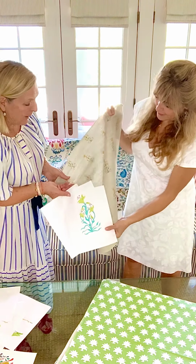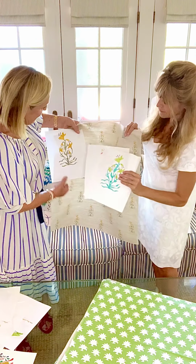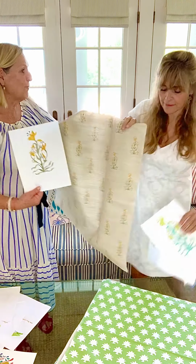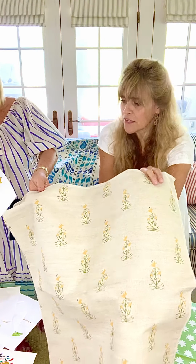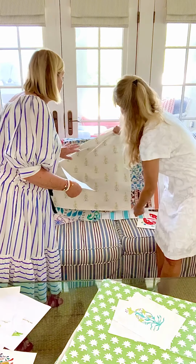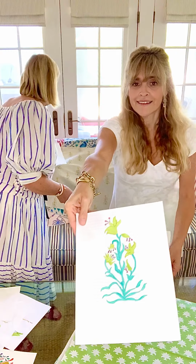Well, that was the hotel we stayed in when we were in India, and it's just such an Indian sort of flower. I'm going to show it up close. It's so dainty. It has a wallpaper, and it's one of those all-over things that I really love.